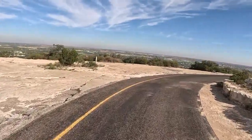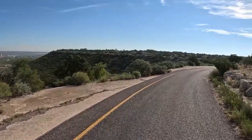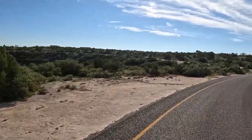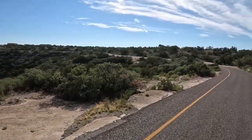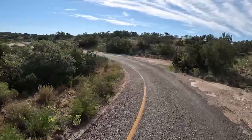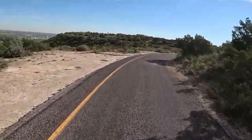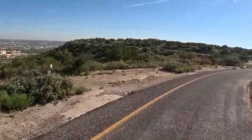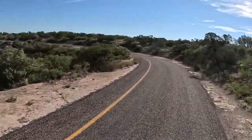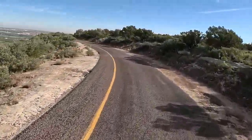They just laid the asphalt down on top of the limestone. They didn't have to build a road base. That is a drop-off. Hello again. I guess we passed her. You'll be seeing her again in this video.